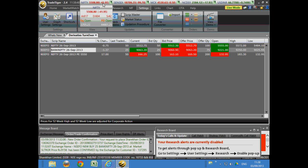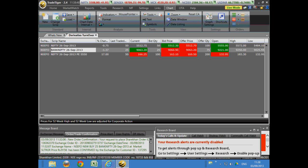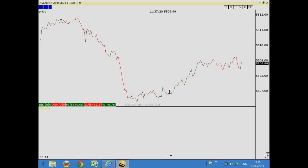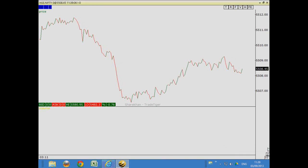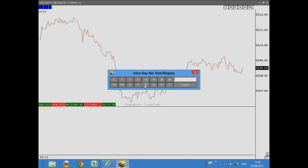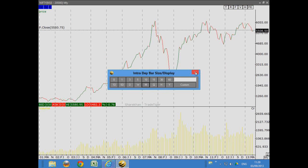Let's open the Nifty. Can everybody see the chart? Yeah, no problem. Now the first chart I will open is the monthly chart. I'll not open today's chart. I'll be opening the monthly chart, and this is the monthly chart of Nifty.